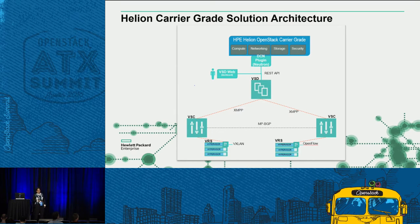If you see in this picture, you will see the Helion OpenStack Carrier Grade with all the core services from OpenStack, such as compute, networking, storage, and security. There is a DCN plugin, which is a Neutron ML2 driver, which helps to coexist with the SR-IOV driver, for example. The VSD in this case, which is the policy engine, is connected to the VSC, which is the SDN controller, through the XMPP protocol.